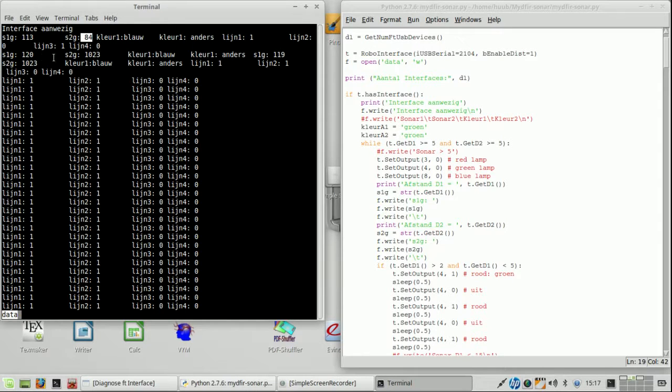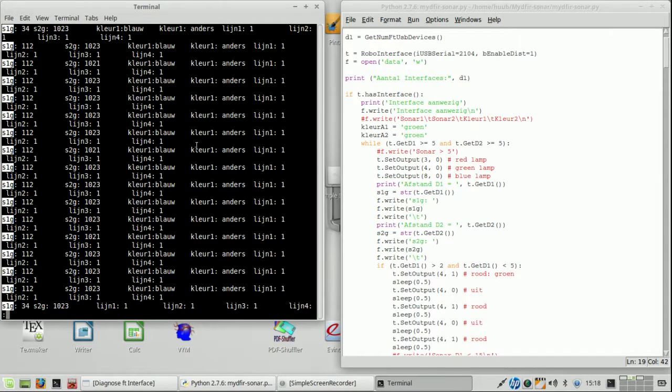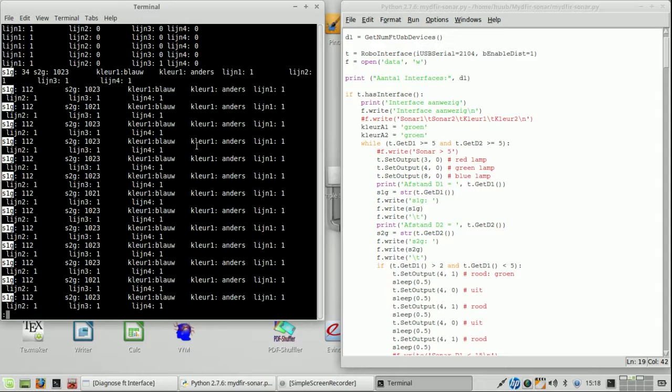Colors I don't care about. Here S1G is 120 and S2G is then suddenly 1024, which would mean 10 meters. I doubt that. So let's get on and search for S1G again.